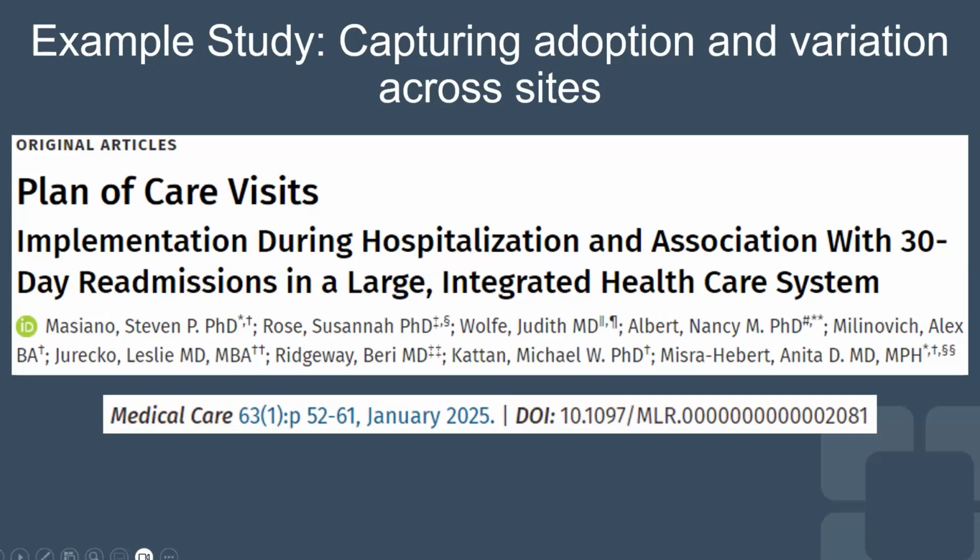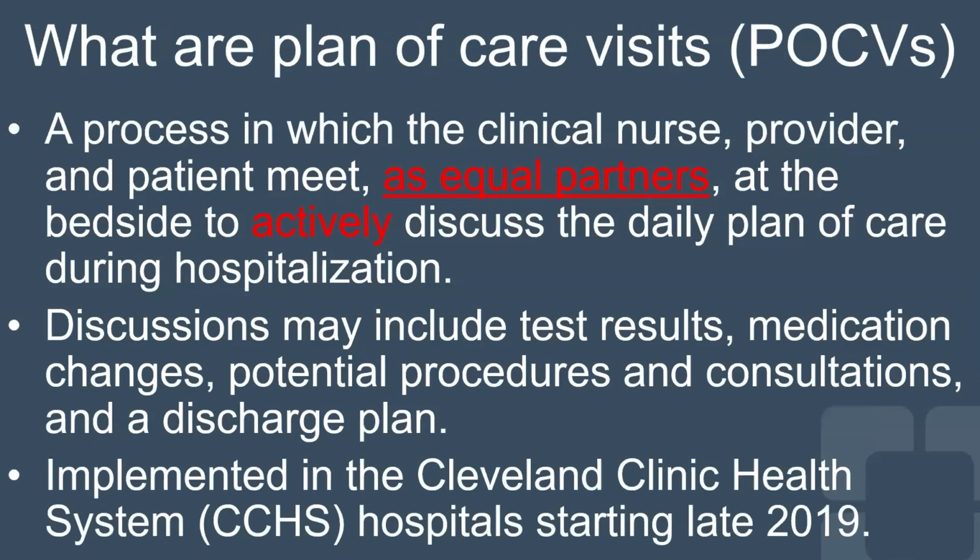This example is for a study titled Plan of Care Visits Implementation During Hospitalization and Association with 30-day readmissions in a large integrated healthcare system. The article has been published in the Medical Care Journal. It is currently available online, and I think next year or around January, hard copies will be available. This study was implemented within the Cleveland Clinic healthcare system starting in late 2019. That's when the plan of care visits were implemented.